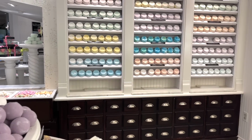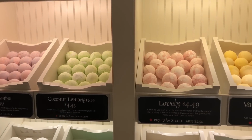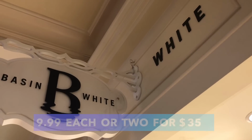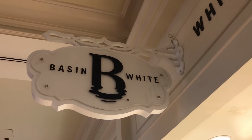There's even a little color code card available with scent notes for each of the waxes. That way you can make sure you create scents you know you're going to miss the most when you have to go back home. These candles are $19.99 each or 2 for $35.